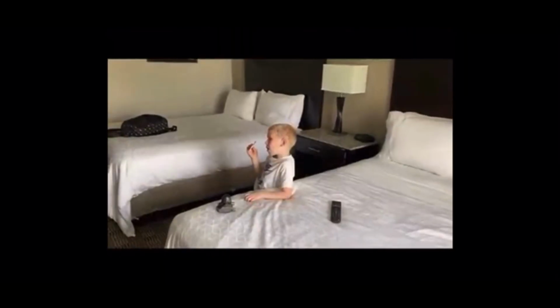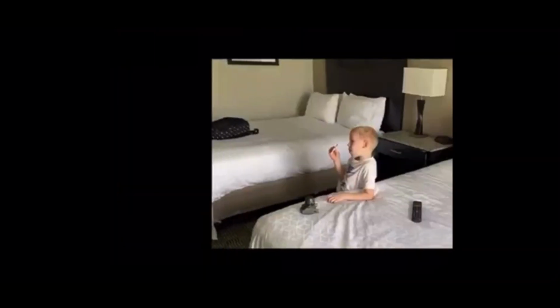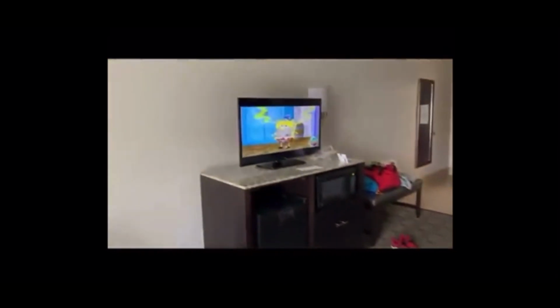This is where I was at one point. This is how far I was away at this point. Hotel number 2. This is a second hotel. My only request is that I get a parking spot overlooking the car.